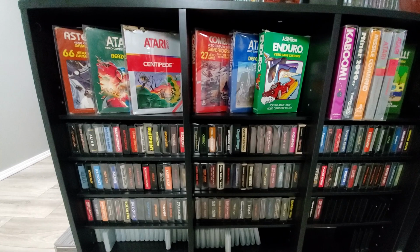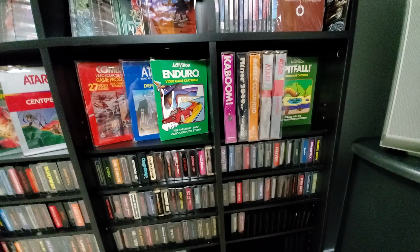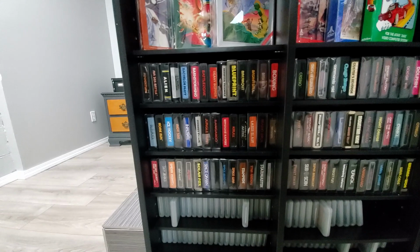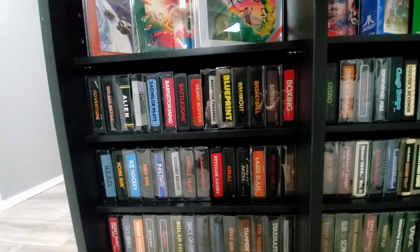Here's some boxed Atari games. Some of the big ones, Combat, everybody has it. Kaboom is probably my favorite Atari game. And then, of course, Miner 2049er, that's a bit of a rare one. Pitfall, and then the tons of loose games. Of course, we have a Bachelor Party there. That's a scandalous one.